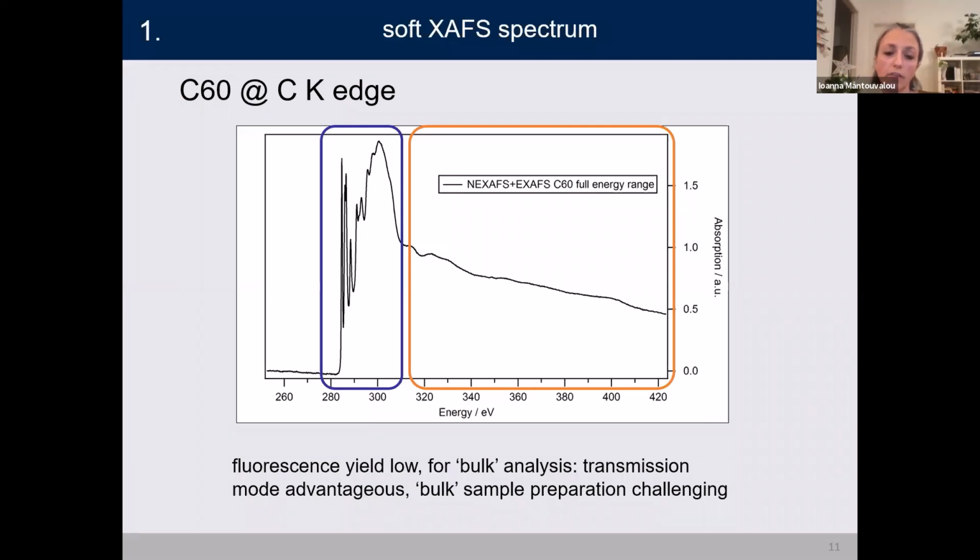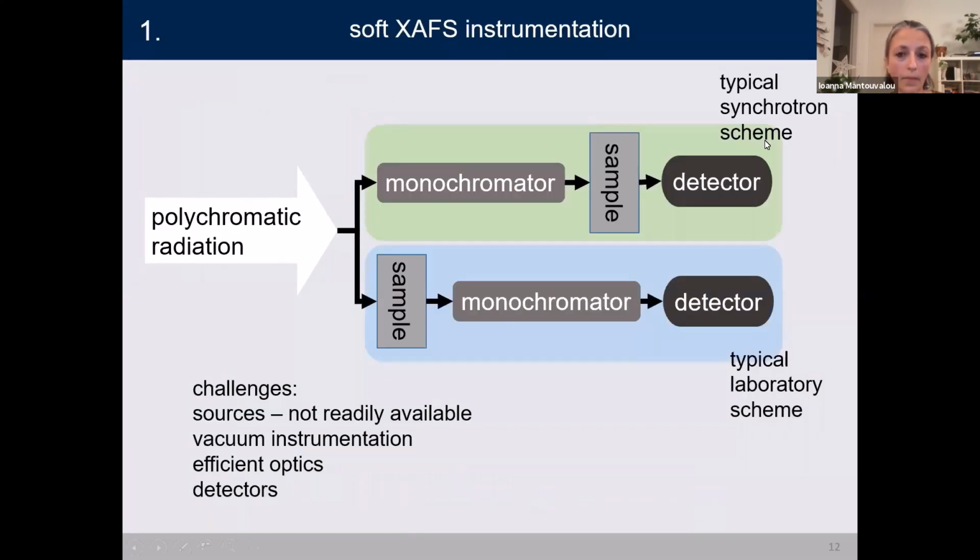And as fluorescence yields are very low in the soft X-ray range, for bulk analysis transmission mode spectrometers are more advantageous. But bulk in these low energies means that you need samples which are a few hundred nanometers thick, which makes the sample preparation one main challenge in doing interesting experiments. The commonly used scheme at synchrotron radiation facilities is that you monochromatize your polychromatic radiation, then transmit through a sample and detect the intensity. But for most laboratory spectrometers, the second scheme is used, where you first transmit your light through a sample and then use dispersive optics and a detector.